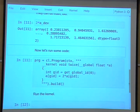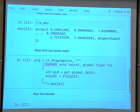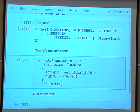Well, you'd have to write a tiny bit of C, and that tiny bit of C looks like this. If you ignore these two funny-looking words, the kernel and the global, it's really just a bit of C. You have void twice, a pointer to a float, pointer A, and then comes a thing that's kind of special. What we're trying to do is apply this calculation down here, which is A is 2 times A, to a whole array.